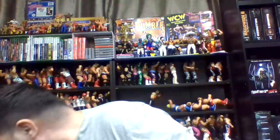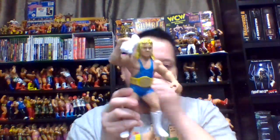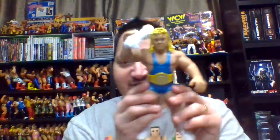The next matchup is going to feature one of Ram Treasures' best figures, and that is Mr. Perfect. Here's the problem with the Mr. Perfect figure. He basically has this Scott Steiner Galoob fighting pose. And Scott Steiner, to me, fighting pose-wise, is one of the worst. Absolutely despise it. Is it worse than Ron Simmons? Not even close. I had that figure. I used the crap out of it. But it's just not a favorite of mine.